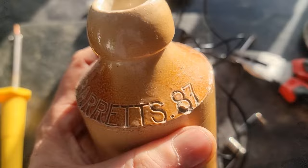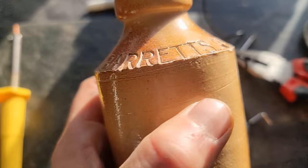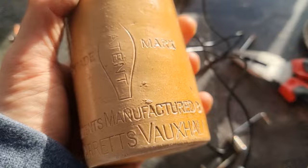This is a lovely example of a ginger beer. Got a voxel right there, so that will go in there, and the cable will come out somewhere here. I have to drill a hole. It's not the rarest of beasts, so it doesn't really matter that I'm going to make it into a lamp. If it was super rare, I wouldn't dare do that, but as it's a common maker, there's no real loss. As it'll be in my personal collection, I'm happy for it to be used as a lamp.